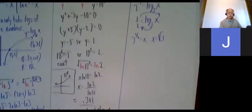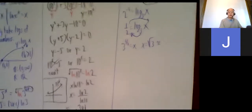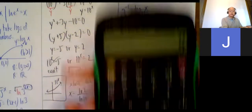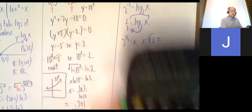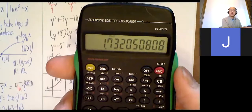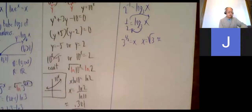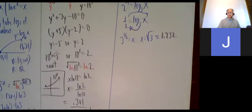What does it mean to raise something to the half? Square root. So I just take the square root of 3. Get the calculator out. All right, so I'll do it on the backwards calculator this time. If you have this type of calculator, you have to hit 3 first, and then the square root button. 1.73205, so rounded off to 3 decimal places is 1.732.